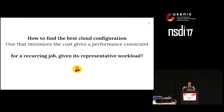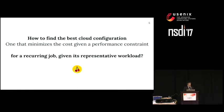So given that there's a tremendous potential for cost saving for recurring jobs, in this work, we ask ourselves this question: given a representative workload, can we automatically pick the best cloud configuration for it? The one that minimizes the cost given a performance target.